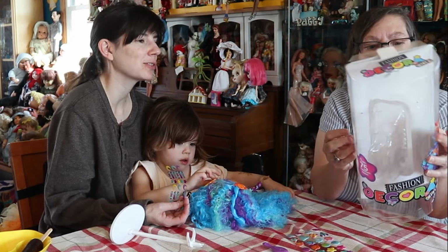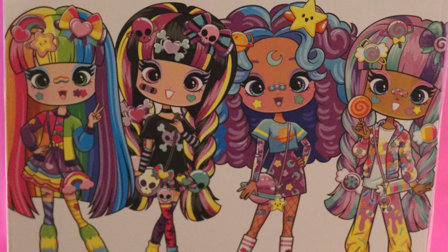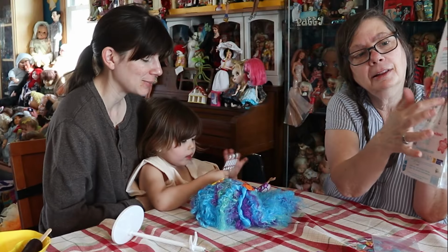Because there's definitely one that looks more like goth. There's goth. One that's very rainbow, colorful, Hawaii. Rainbow, and then the candy one. Yeah, so they all have different themes. This one just happens to be space.